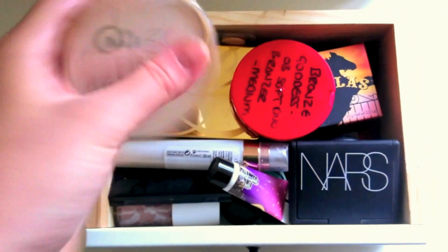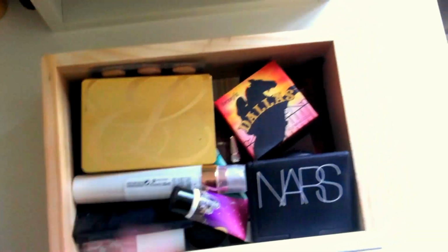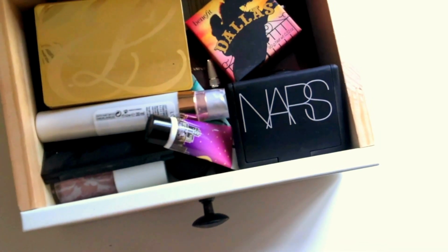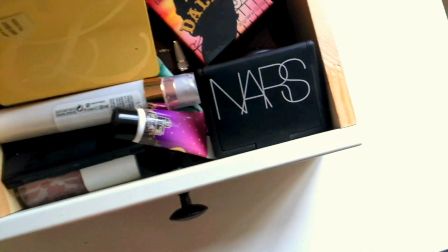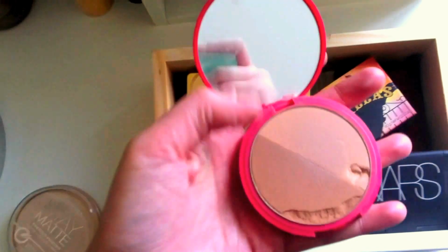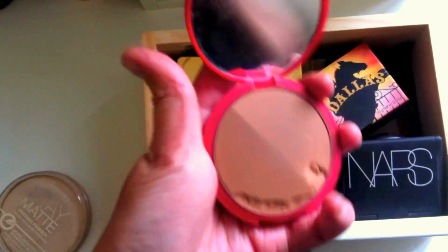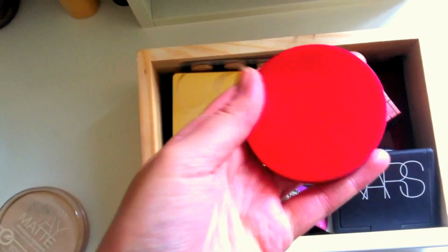In this drawer here, I've got my face products that I use daily. Rimmel Stay Matte Powder. This was an Estee Lauder bronzer that I broke the case of. Oh, I can't open it. Oh yeah. It used to be a Bourjois powder, which I didn't really use, so I depotted it and had to put it in here because I broke the case and pretty much smashed the whole thing. But yeah, it's my little bit of DIY.